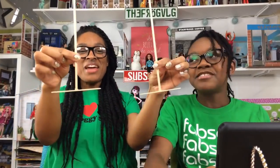Yes. So this is what we have so far. Wooden dowels with popsicle sticks. And I'm going to take another wooden dowel and cut it in half. Since this is 12 inches, we're going to cut 6 inches.